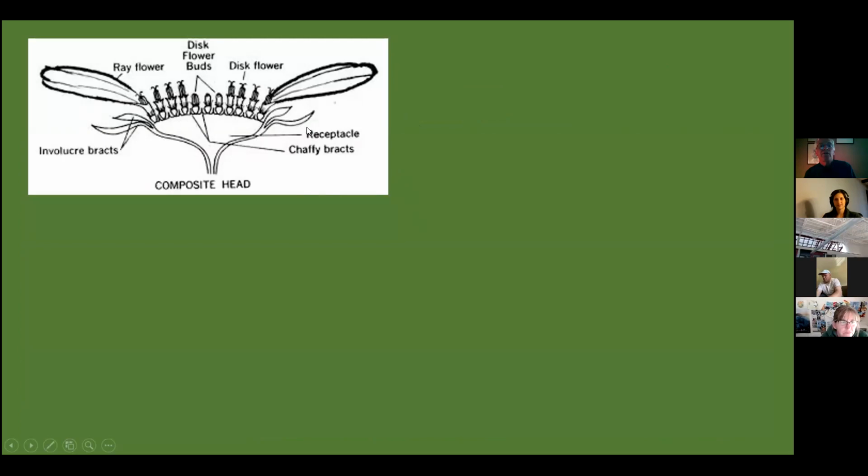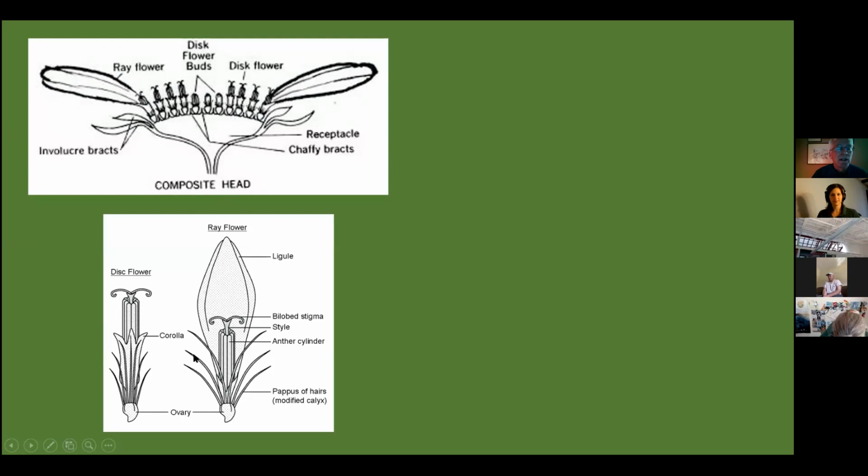We have these ray flowers, these long asymmetrical ray flowers, often along the edges of the head, in the daisy head, like we had in balsam ragwort. We had ray flowers around the edges. In the center are these smaller disc flowers that have radially symmetric corolla tubes, like this one. So this is the ray flower, this is the disc flower.